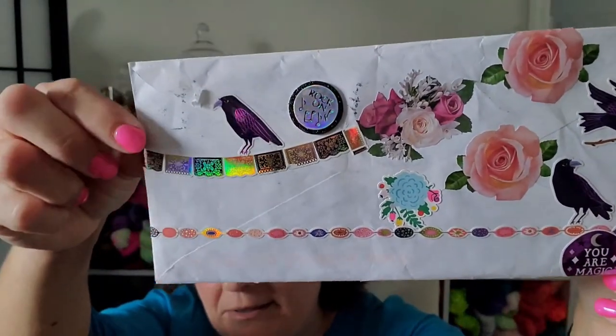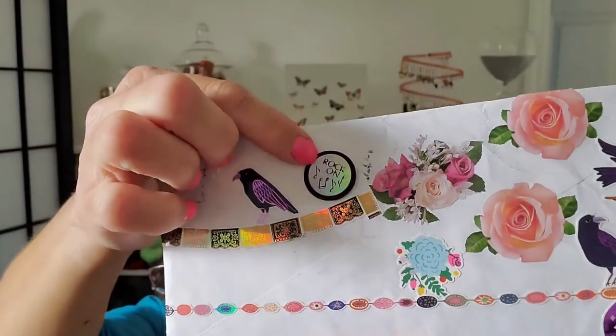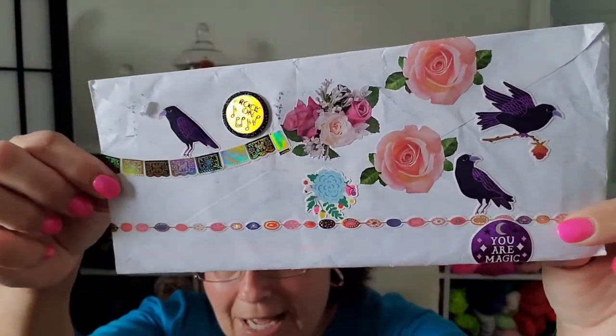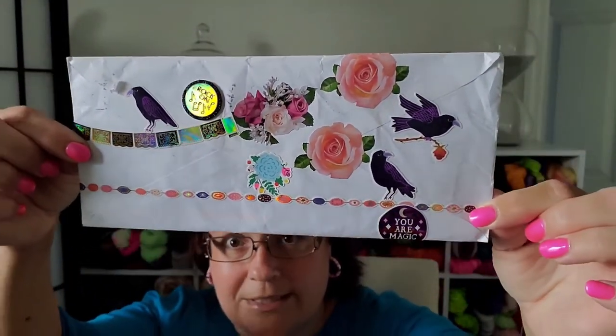I absolutely love it. Beth, please tell her I love it. And then this is the back of it. And look, holographic. I mean, come on, does she know me or does she know me? It says rock on, love it. And then you are magic down here. I absolutely love it. I love when kids are so creative and just really have fun with whatever it is they're trying to do. I think this is just awesome. I really like these longer stickers. Those are really cute. Okay, so let's go ahead and open it.